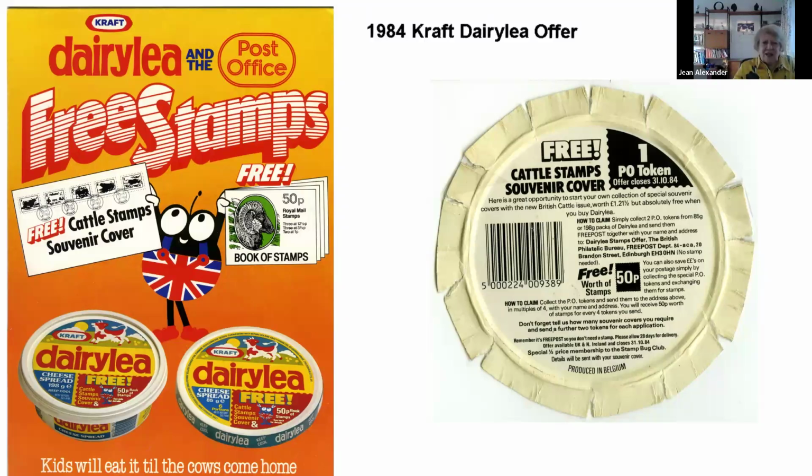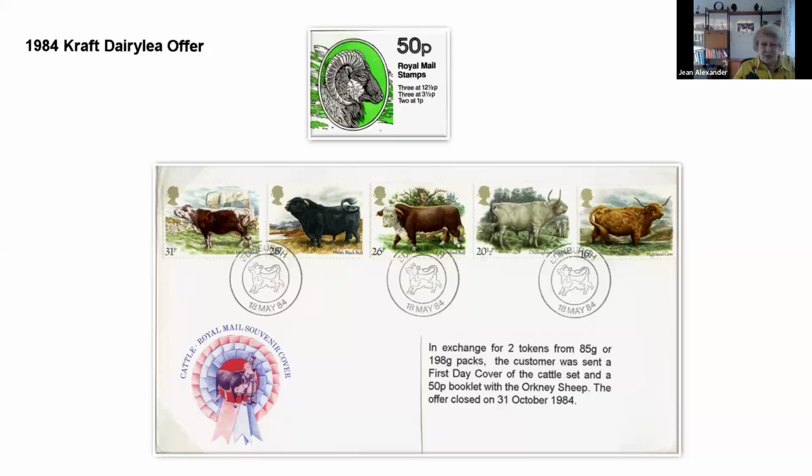Craft Dairy Lee offer. I missed this offer, but someone very kindly gave me the bottom of the box for the Craft Dairy Lee cheese, and that's where I managed to get it. And later, a cover and a booklet as well. But it was the actual bottom of the pack that was very much appreciated that someone had kept. And there's the booklet and the first day cover as well. So that's Craft Dairy Lee offer.